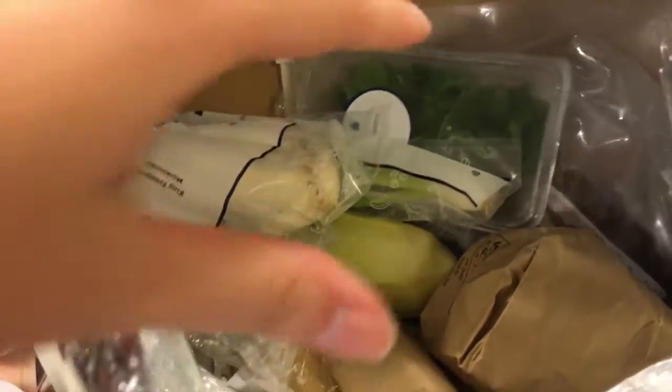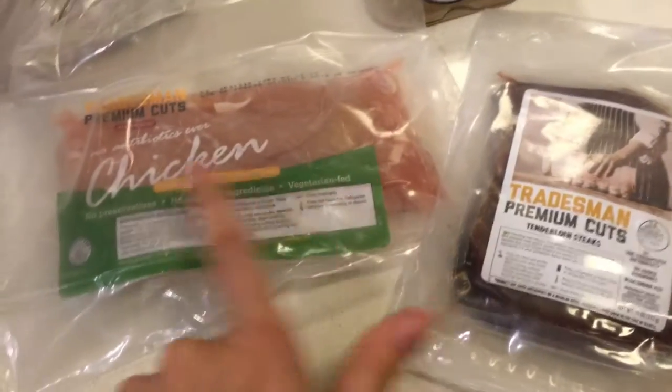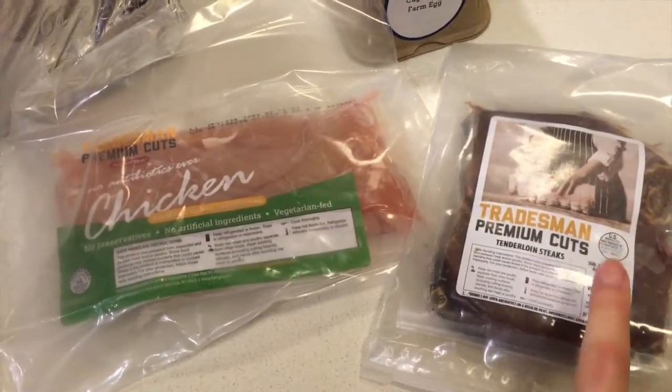And then you have all of your ingredients right here. The fresh non-meat ingredients are on top, and then underneath, now I took them out because I was digging through this a little bit earlier so that I could kind of see what was going on. But here's the 2 meat options. We got chicken and we got steak. So that's 2 of my recipes.